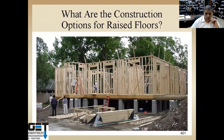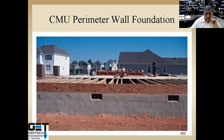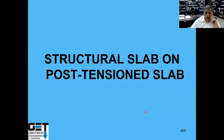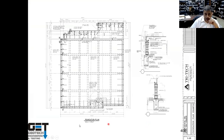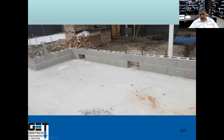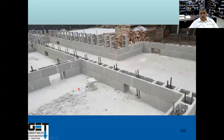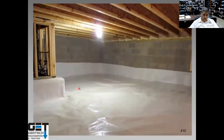So all these houses are going on crawl space. That's what they look like. Structural slab with a post-tension slab. A lot of developers build houses like this. They put a regular post-tension slab out there with interior beams, you know, exterior beams, regular post-tension, and then put a CMU wall or wood wall. They either use CMU or wood all around it to create a crawl space. So that's a regular post-tension slab, and you got a crawl space on top of it.